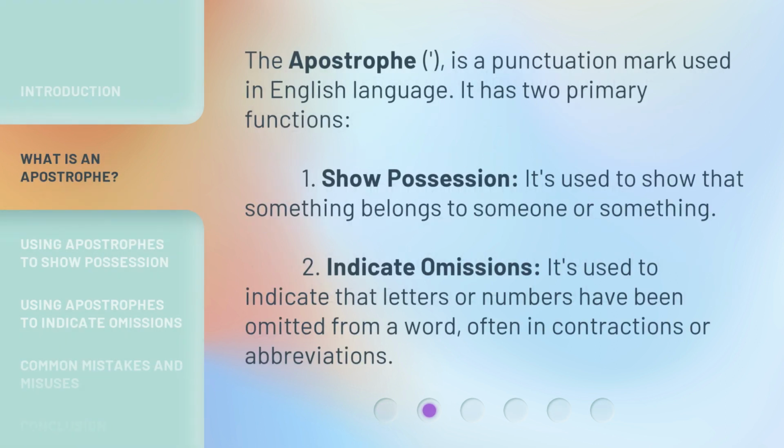The apostrophe is a punctuation mark used in the English language. It has two primary functions. 1. Show possession. It's used to show that something belongs to someone or something. 2. Indicate omissions. It's used to indicate that letters or numbers have been omitted from a word, often in contractions or abbreviations.